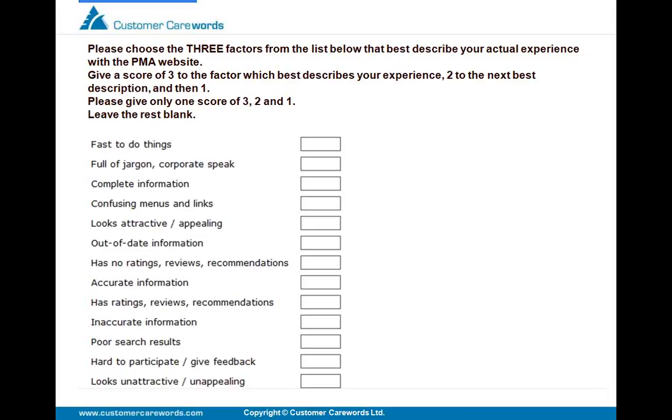But the approach basically allows the person to choose the 3 most important things that they really care about, either positively or negatively. So they have to choose 3, 2, 1. Are they 3 positive statements or negative statements? That's up to them. But they've got this list of 26 randomly presented, and they must choose the 3 things that they really care about in relation to their actual experience on the website. So they have to score 3, 2, 1. In this format you can do it in a minute, 2 minutes maximum.